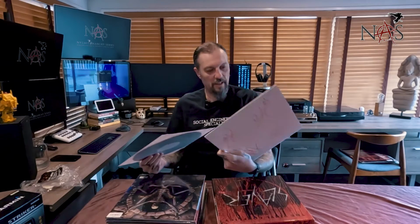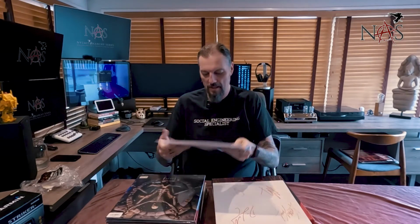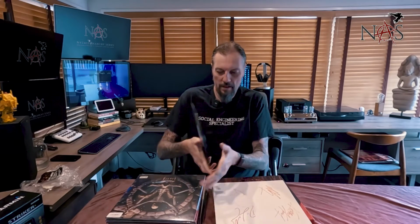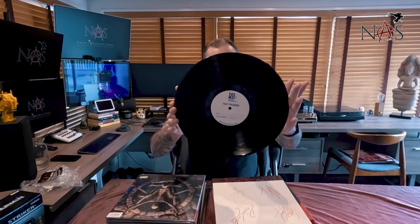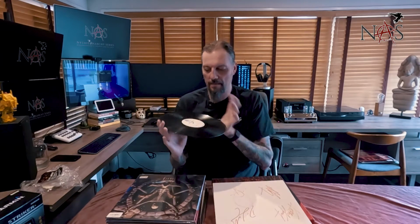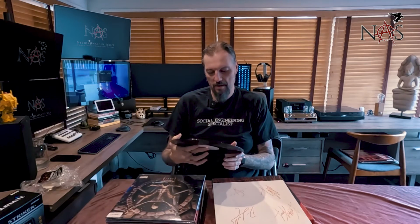So here, I'll show you what it looks like. It's just a plain white cover. And then here, nice little thing here. Here's the test press. Boop. That's it. Nothing crazy, but 180 gram vinyl. And it's pretty awesome. This is actually the only test press record I think that I own.